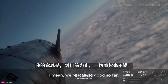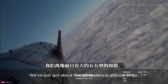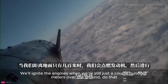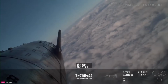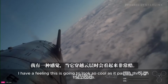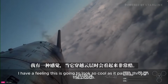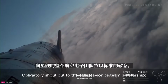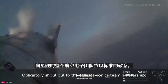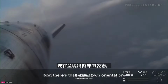I mean, we're looking good so far. We've just got about 5 kilometers in altitude to go. We'll ignite the engines when we're still just a couple hundred meters over the ground, do that flip. Starship is passing through 5 kilometers altitude, remains on a good trajectory. I have a feeling this is going to look so cool as it passes through the clouds. Obligatory shout out to the entire avionics team on Starship. And there's that nose down orientation.